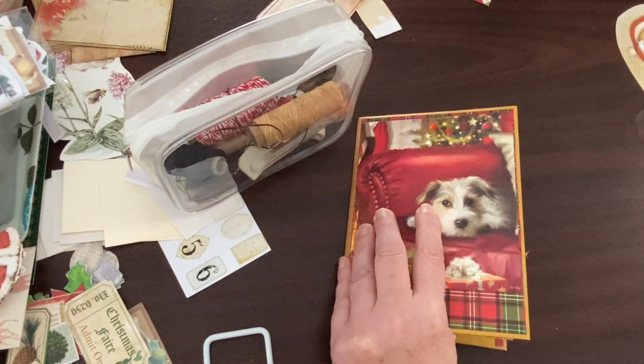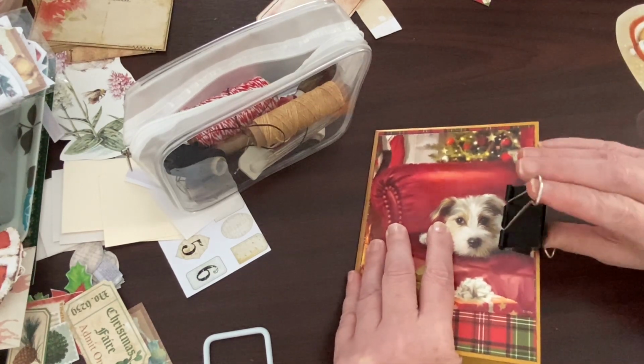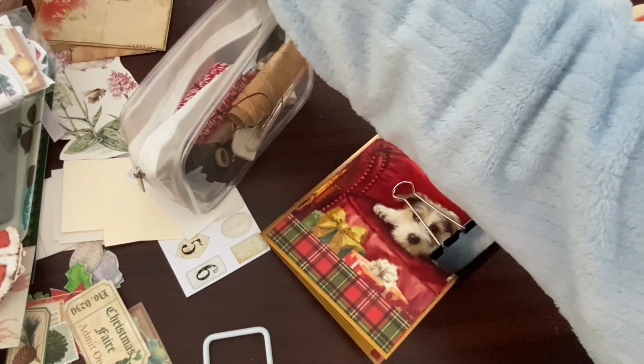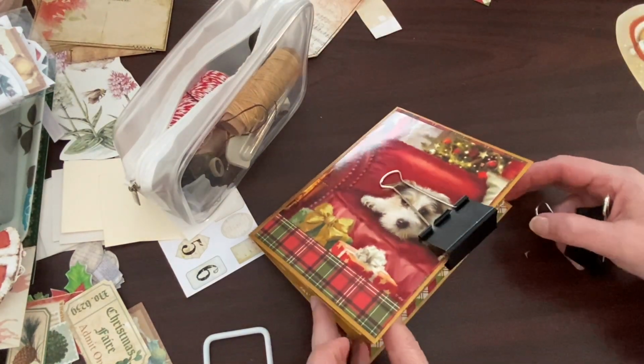Oh, where's all my little clamps? I only seem to have one. Why have I only got one clamp? What have I done? Oh, I see. Excuse me a moment. Just clamped it over there. Oh, this is the really strong one.